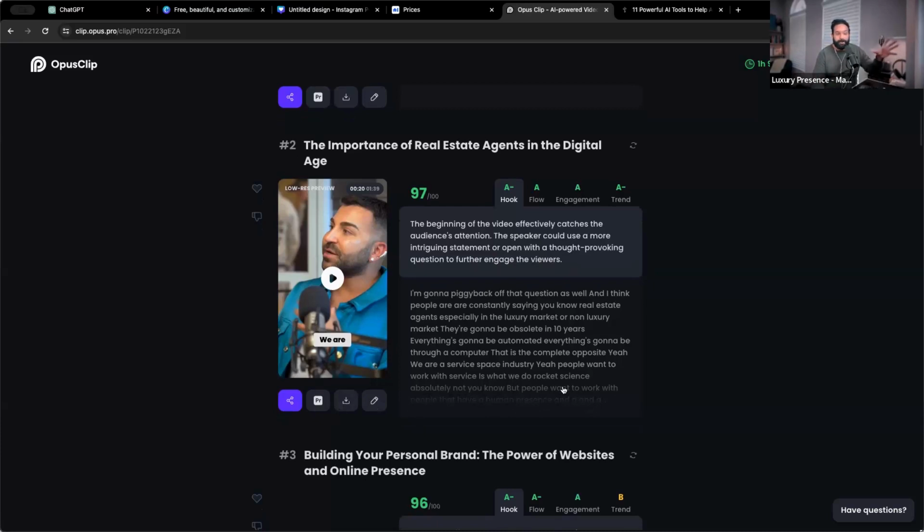This is another tool that's easy to use, right? But if you guys know anything about video editing or how long it would take to come up with a clip like this, then you'll understand the power of a tool like this. If you're proficient in video editing and you know what you're looking for, this could take you, you know, half an hour to create a bunch of clips and put some captions on it.